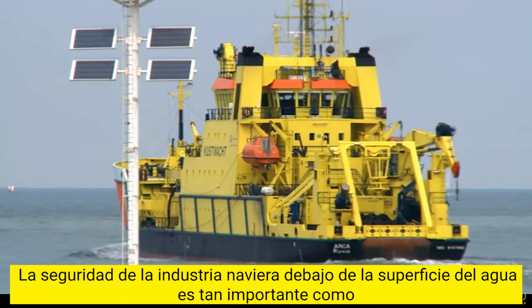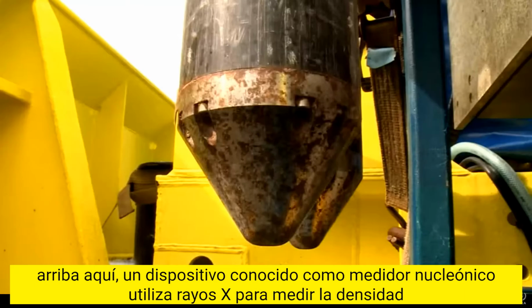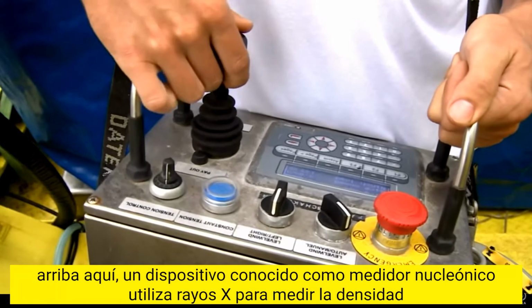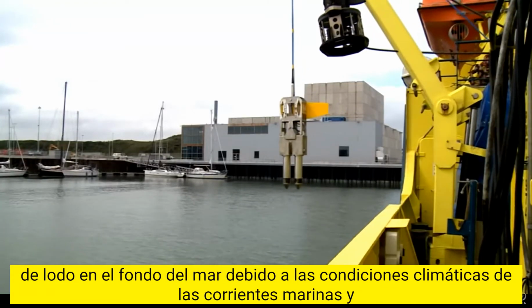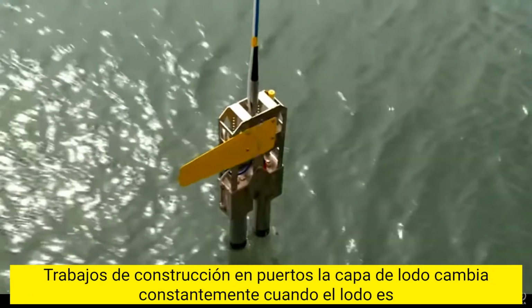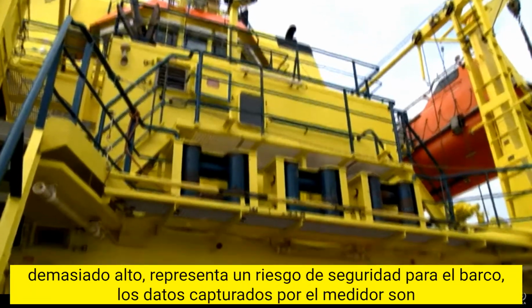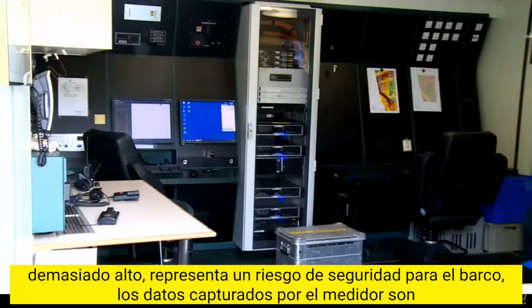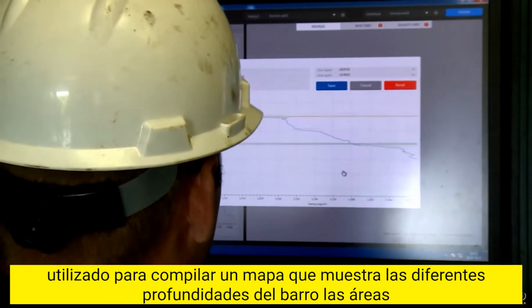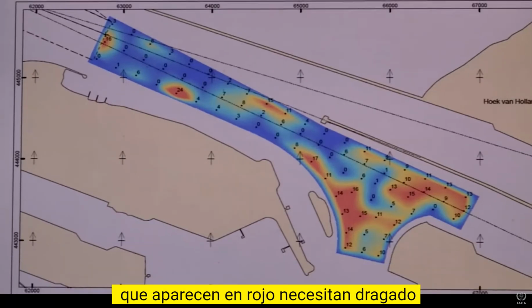In the shipping industry, safety below the surface of the water is as important as above. Here, a device known as a nucleonic gauge uses X-rays to measure the density of mud at the bottom of the sea. Due to sea streams, weather conditions and construction work in ports, the mud layer is constantly changing. When the mud is too high, it poses a safety risk for the ships. The data captured by the gauge is used to compile a map showing the different depths of the mud. The areas that appear in red need dredging.